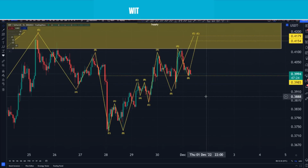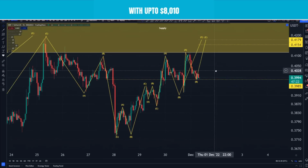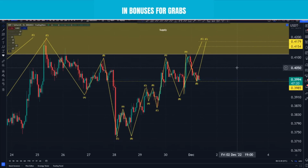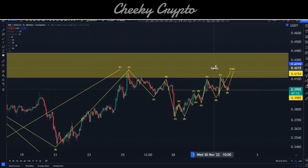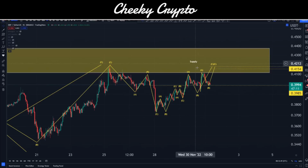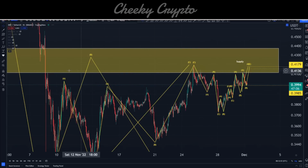So we should keep those things in mind when it comes to XRP. Now, 41.54 to 41.79 is slap bang in the middle of our supply box. This is basically where the sellers are, and you can see that we have been rejected quite a few times from this area.